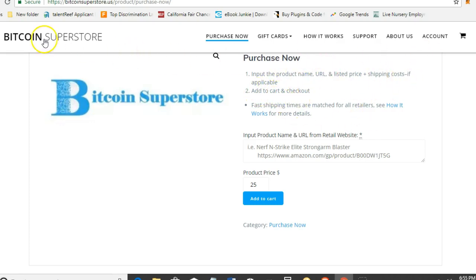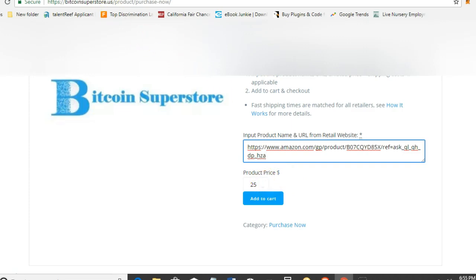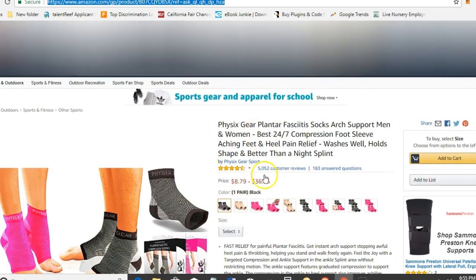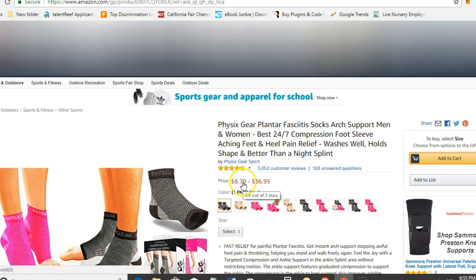So I created an account on Bitcoin Superstore already. So let me just go ahead and put that URL. The price of this is, what's the price on this? I think it's $8.79, right? So that's the price I'm going to put for this product, just to make sure. So add to cart and just make sure what the price truly is, which is $8.79.